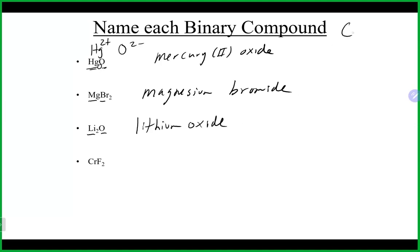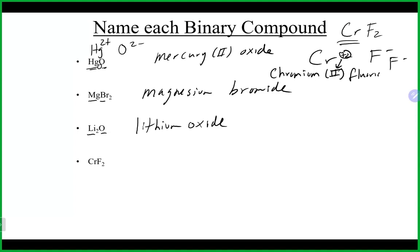Bottom guy there, just in case it's too low to see, is CrF2. Do I need a Roman numeral on this guy? I do. Chromium is a type 2 metal, transition metal. So we do have F, which is group 7, and there's 2 of them. That means in this case, my chromium is carrying a +2 charge. And this would be chromium Roman numeral 2 because of the charge, and fluoride, right? So chromium Roman numeral 2 fluoride. Any questions on any of those there?